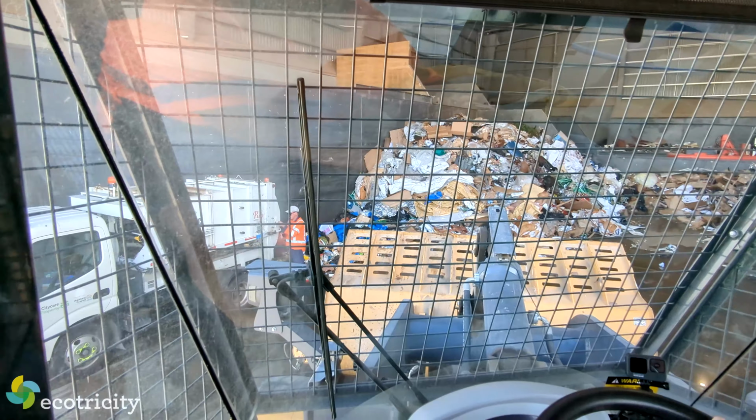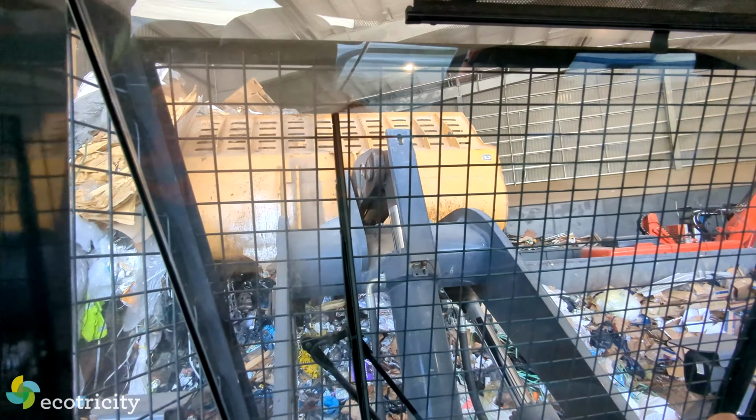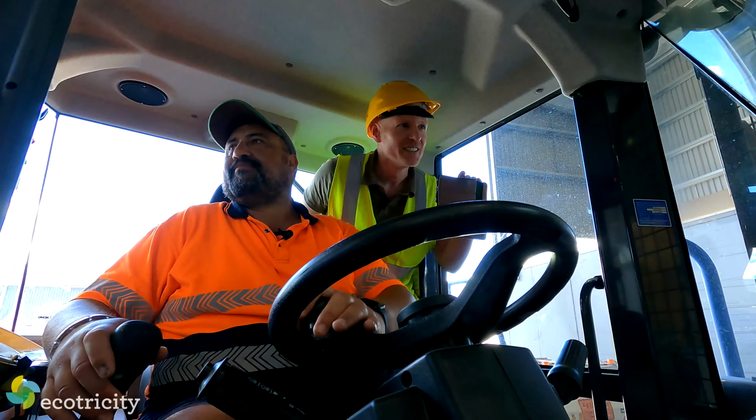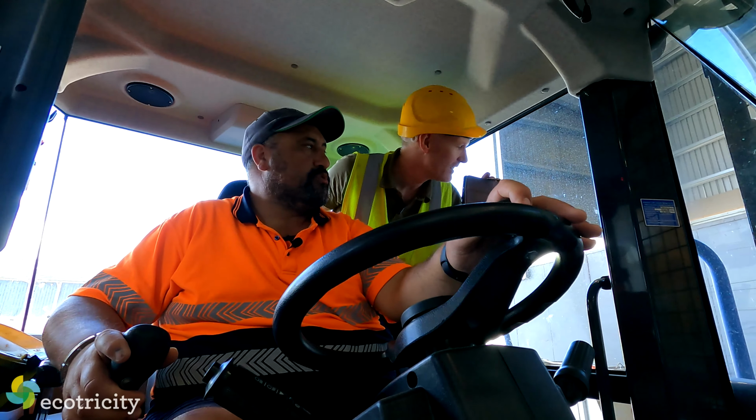You can't deny this is actually kind of fun. Don't let your boss know that. Far out, that's effortless. Oh man. I've always wanted to do this since I was a kid, drive heavy equipment. Everyone has. For what we need it for, it works perfect for us.